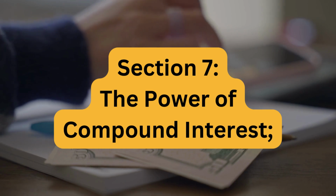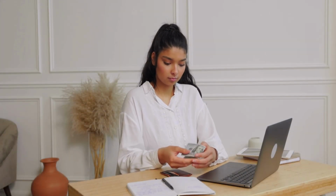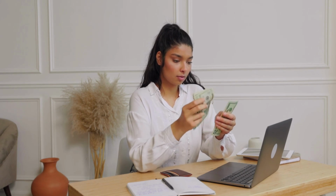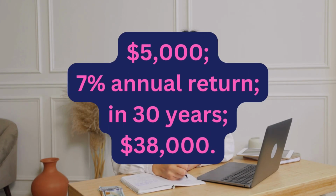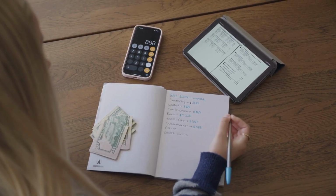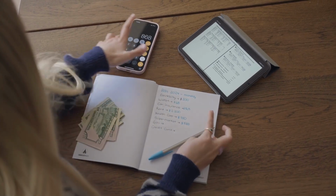Section 7. The power of compound interest. One of the most powerful concepts in investing is compound interest. The earlier you start, the more time your money has to grow exponentially. For example, if you invest $5,000 at a 7% annual return, in 30 years you could have over $38,000, thanks to compounding. That's why it's so important to start investing as soon as possible, even if you're only putting in small amounts at first.